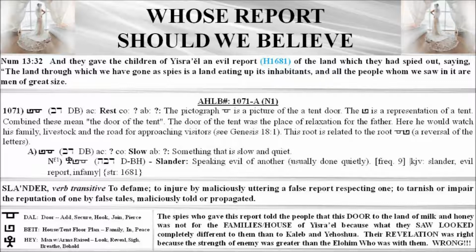This evil report is H1681. It's a slander, speaking evil of another, usually done quietly. The concrete is slow, something that is done slow and quiet. The two-letter parent root, dalit bait.